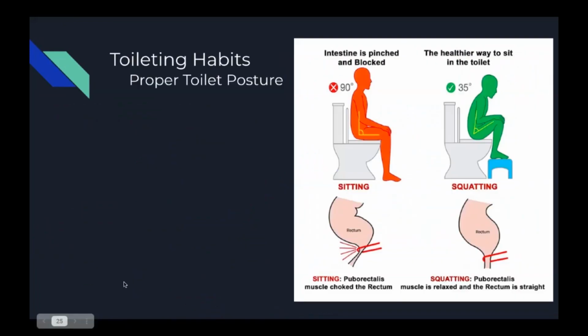Proper toilet posture is really important for everybody, adults and children alike. The reason there's a certain posture for sitting on a toilet with the knees up on a stool, if anybody's ever seen the ads for the Squatty Potty, is that it relaxes the puborectalis muscle of the pelvic floor, which wraps around the rectum. If your feet are on the floor, that muscle is going to kink up the rectum, which makes it harder to relax and have the bowel movement.